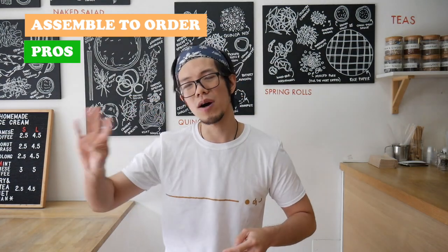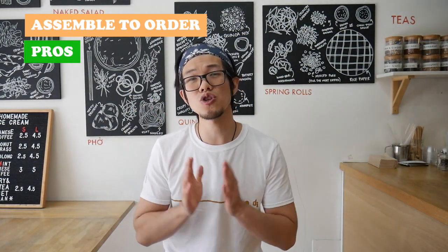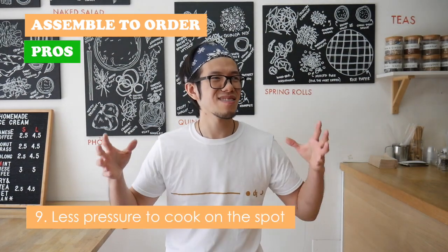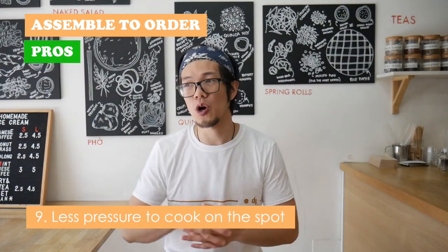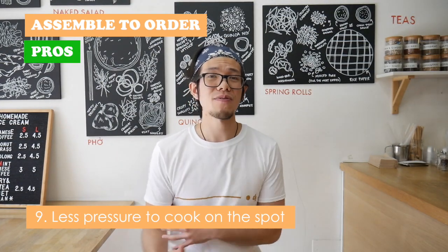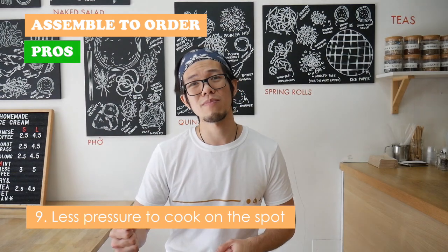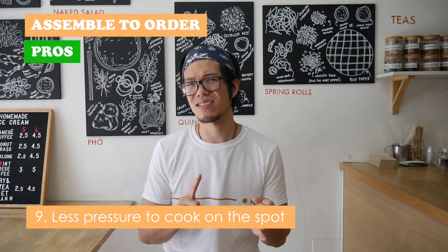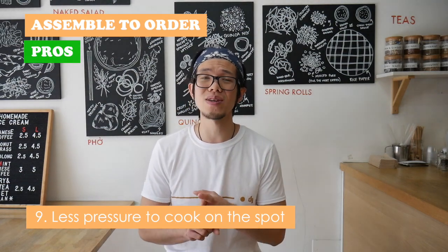And the last positive point about assemble to order is that you're not cooking to order, which means you don't have the pressure to feel that you need to go really quickly. You still need to go really quickly, but because everything is cooked, you don't need to worry about making sure it's fully cooked and that it tastes good. You already know it tastes good.